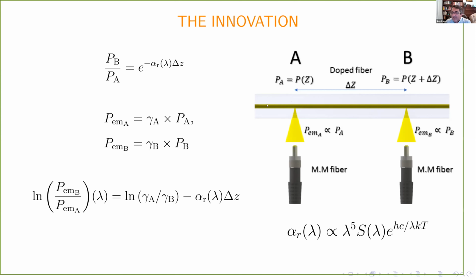We know from the absorption, the Beer-Lambert law, inside an optical fiber, that the power exponentially decreases. That means it gets absorbed and the power from point A to point B decreases in an exponential form. So the ratio of power B over power A is e to the minus the absorption coefficient that we are looking for, times the distance. The distance is very easily measurable.